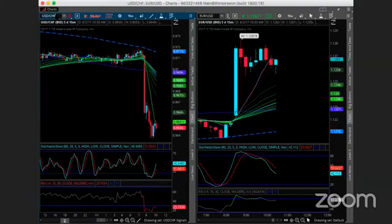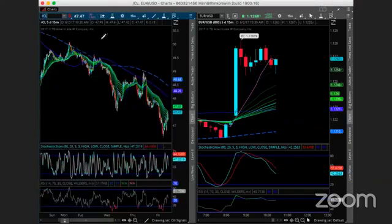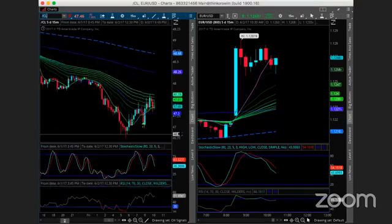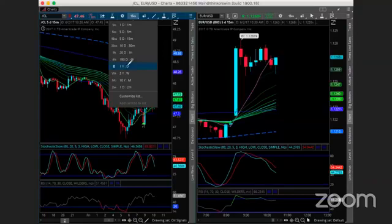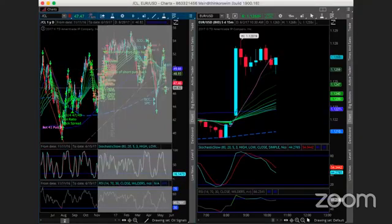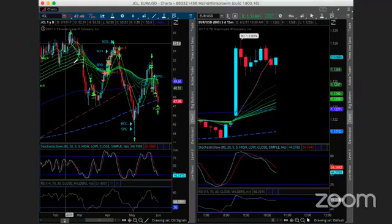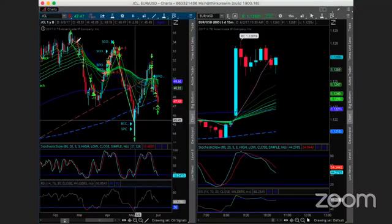So oil, I went flat, covered my core position this morning. The reason being is just the cycle is getting low. We've been pretty much nailing this on oil. It's had a really nice rhythm, right?